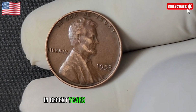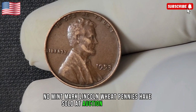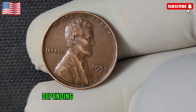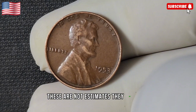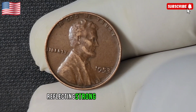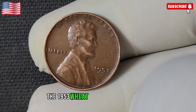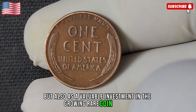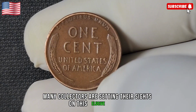So, what kind of value are we talking about for this copper classic? In recent years, certified high-grade 1953 no mint mark Lincoln wheat pennies have sold at auction for $58,000 all the way up to an astounding $82,000, depending on their grade, luster, and eye appeal. These are not estimates, they are real auction results, reflecting strong demand and intense competition among collectors. The 1953 wheat penny, when in top-tier condition, is now seen not just as a collector's item but also as a valuable investment in the growing rare coin market. As interest continues to rise, many collectors are setting their sights on this elusive beauty.